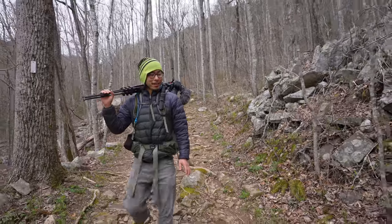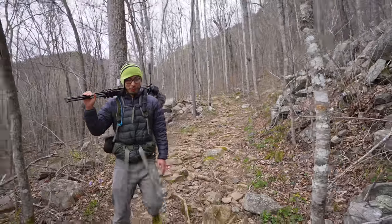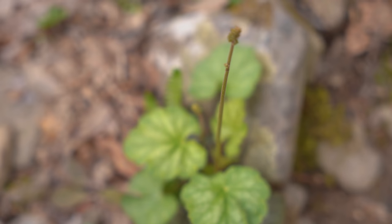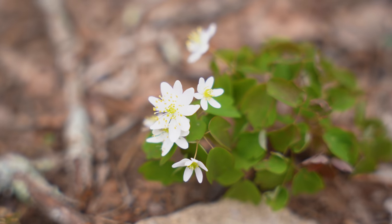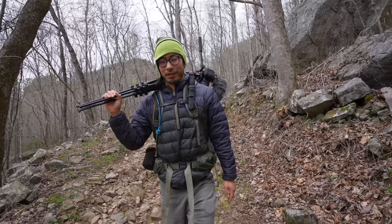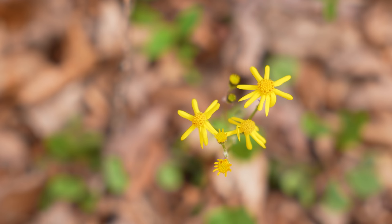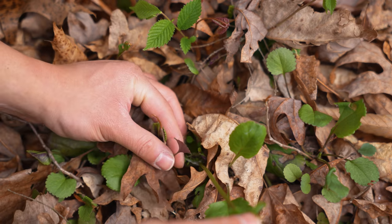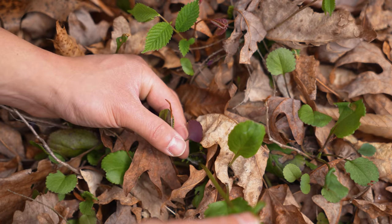So as we keep lowering, I'm seeing even more and more flowers. So I've seen some wild geraniums, partly foam flower. I also saw a rue anemone, and then a very similar looking white flower that's in the hepatica genus. They're all very beautiful. So down here, there's also a brilliant yellow flower called Packera obovata. But if you look at some of the basal leaves and flip them over, they're actually this nice dark maroon purplish color on the bottom.